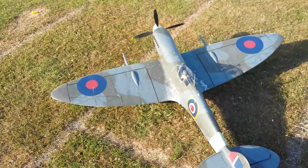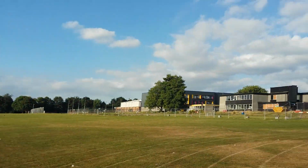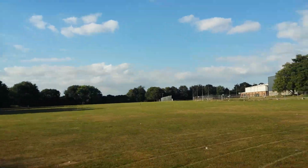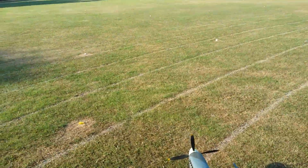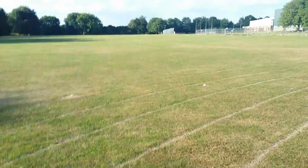Hey all, Wednesday evening, got the big Spitfire out again. Nice fluffy clouds, got a little bit of a breeze, not much. Right.